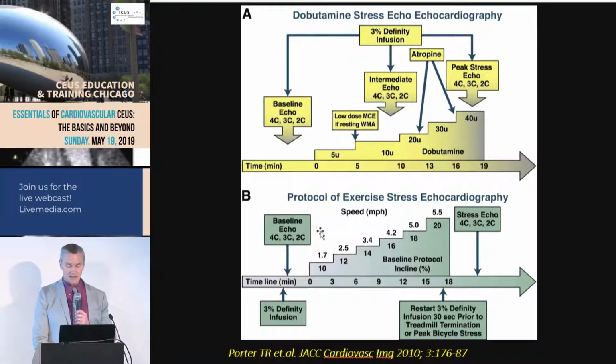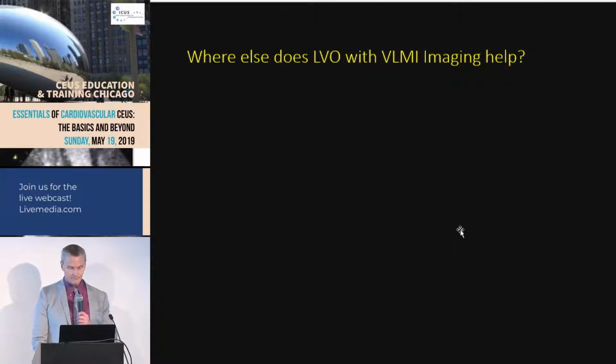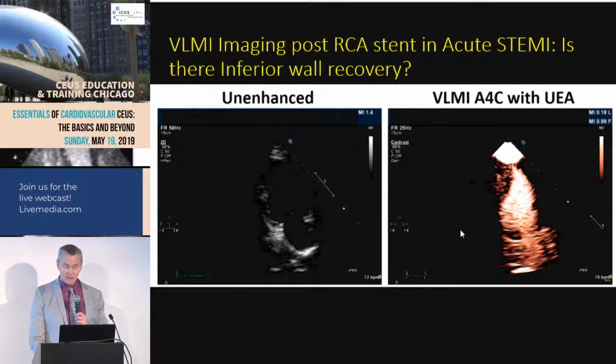For exercise, again, we start the Definity infusion, in this particular case Definity or Optison or a bolus of Lumason, 0.5 cc, about 30 seconds before the patient gets off the treadmill or bicycle, and then do images after that. So this is just looking at coronary disease. But there are other circumstances where it becomes very helpful.